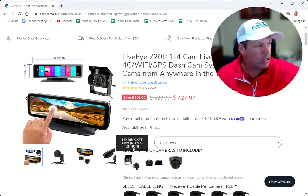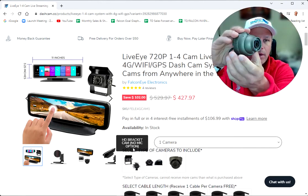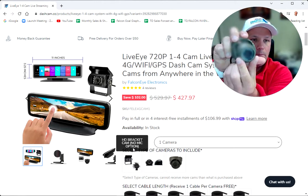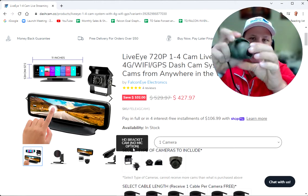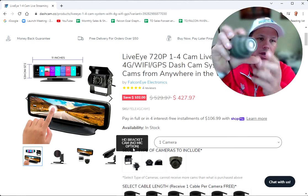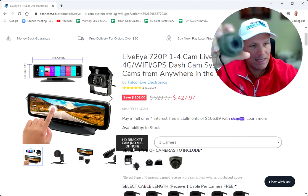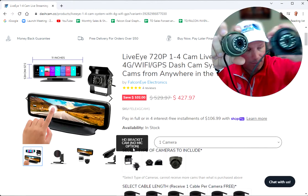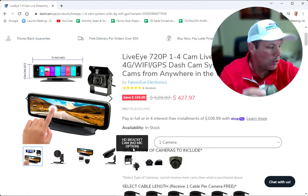And then we have a dome style camera that can be mounted flat to an object, and this ball joint in here will go up and down almost 60 degrees any direction. These also have infrared lights, as do the aerodynamic side cameras. So those are the three options.